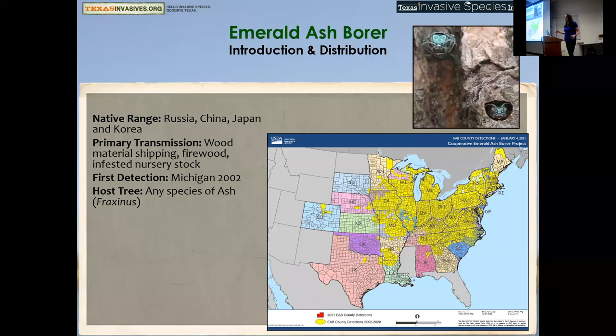So this is, it's hard to see, that's the larva. Don't worry, we'll have pictures later, but I want y'all to get a size reference here too. This is an adult. That is my hand. I'm not a giant. So that is not very big. And then this is what the bark can look like underneath also.